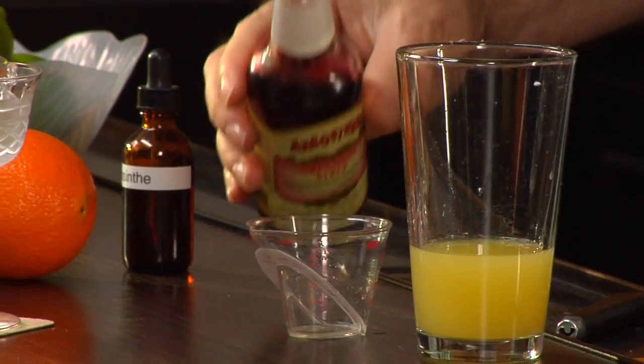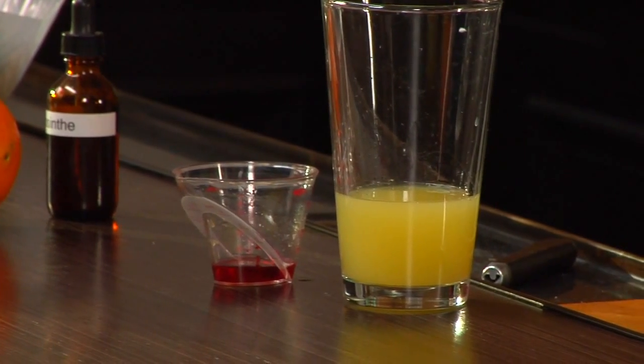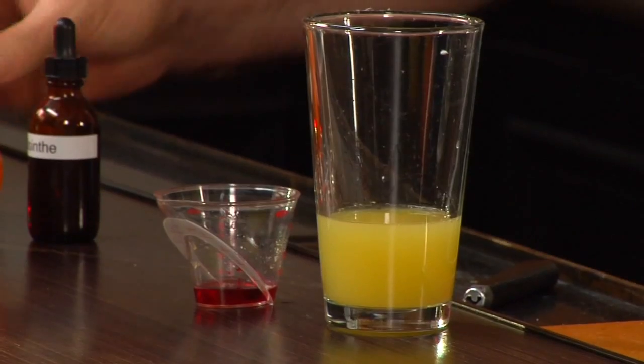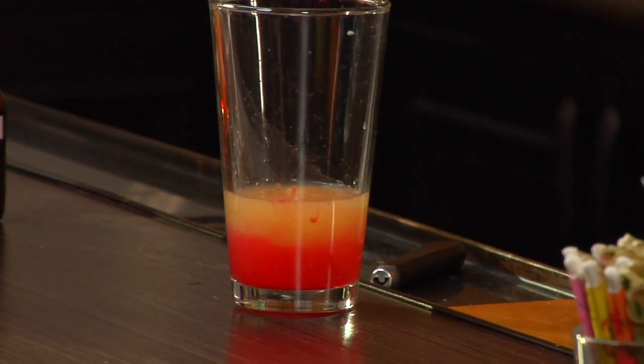Now we're going to add 1/4 ounce of grenadine. The original recipe called for equal parts of orange juice and gin, and they often referred to just raspberry syrup rather than grenadine. It's basically adding a sweetness as well as the red coloring that they're wanting.